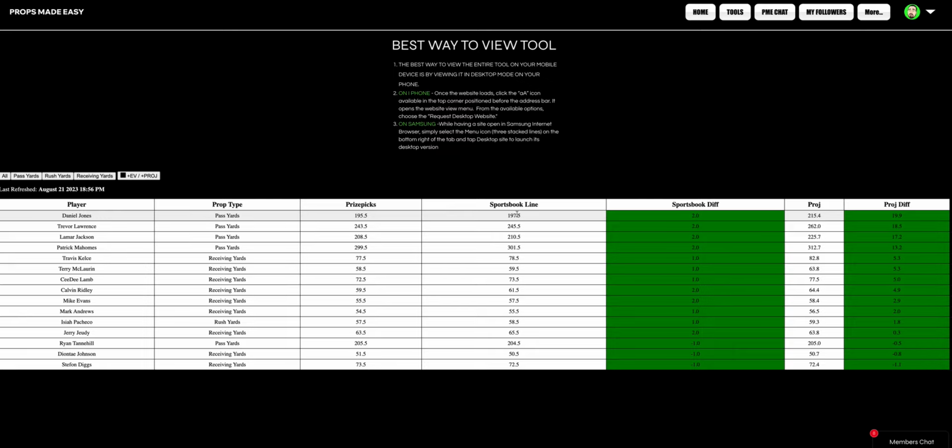And that is what makes it plus EV and plus projection, because it is a plus EV spot with the sportsbook differentials. You're getting that plus EV by going over on Prizepicks because other sportsbooks already have the line higher. But you're also able to validate that sportsbook differential by looking at the projection difference and saying, okay, not only that, but the industry leading projection system also has it over and has it at 215. So really love the spot for Daniel Jones.